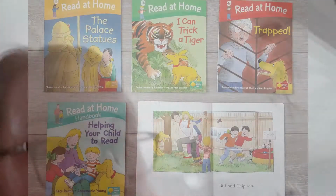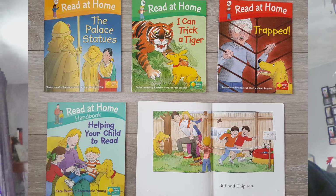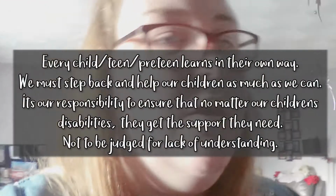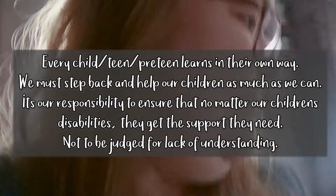And remember, when you've got a child that has got learning difficulties and they do struggle to read, remember less is more.